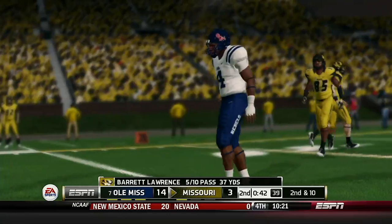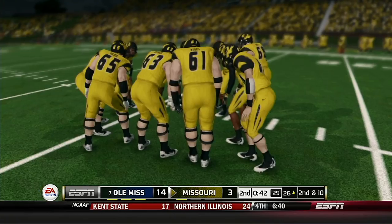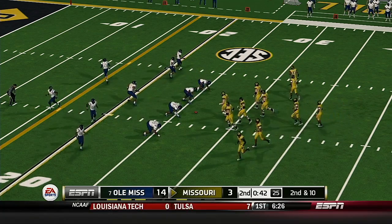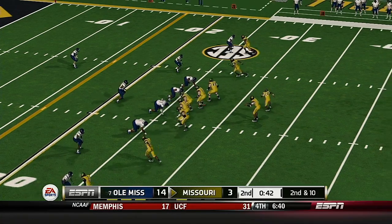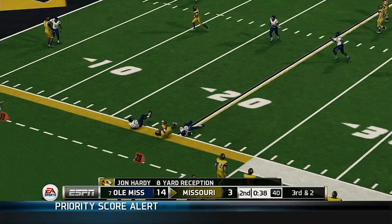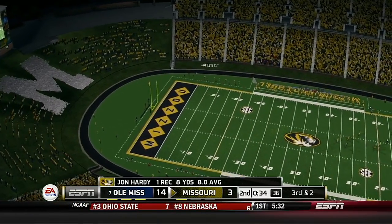Throws out to the running back, no good. Mitchell is the intended receiver on the play. That makes it second and 10. Ball on the 26-yard line. Tackle at the 18. That's a gain of 4 on the play.